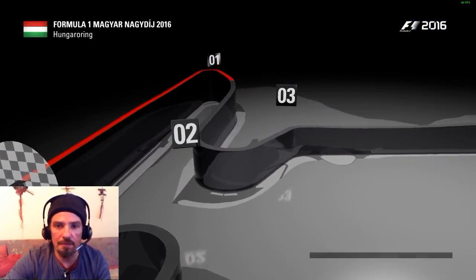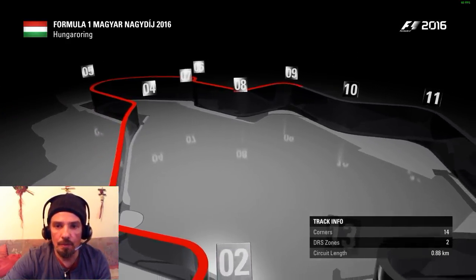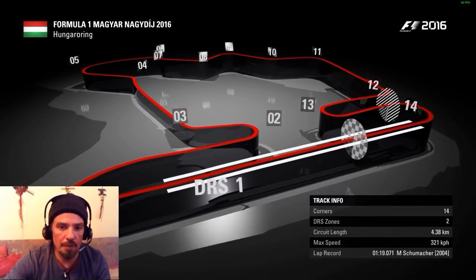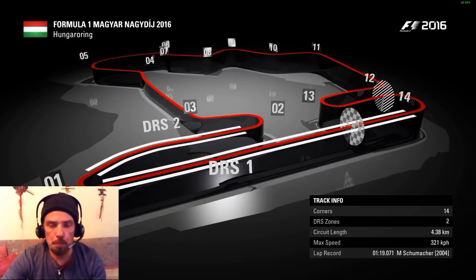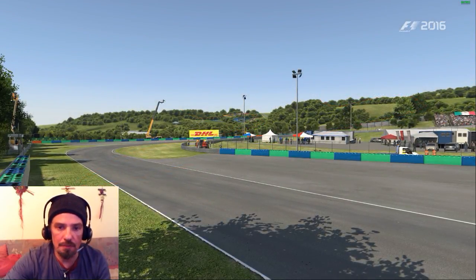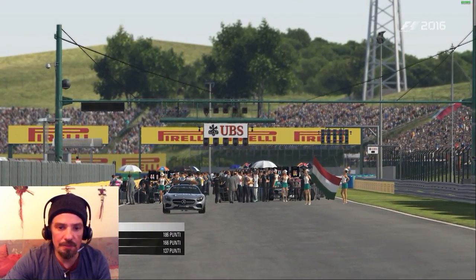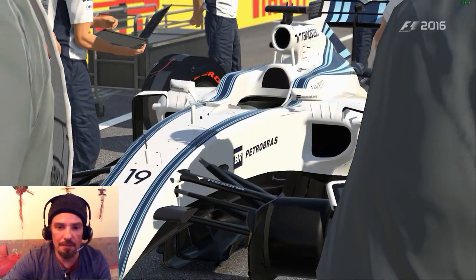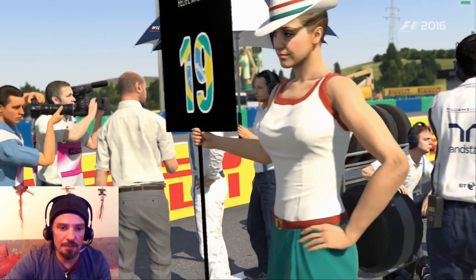And here's the track layout, consisting of 14 corners, a very narrow circuit which has only one long straight where we can overtake. For the rest, overtaking will be very hard to do. And now we are on the grid, and you can see the driver standings: Hamilton leading, Rosberg and Ricciardo. And now the constructors: Mercedes on P1, followed by Ferrari, and on 3 Red Bull.